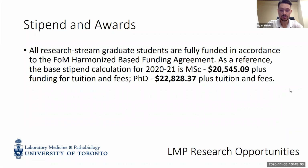All research stream graduate students are fully funded throughout their studies, and the funding for the master's program is $20,545 plus funding to cover all the tuition and fees for the program. And then the funding for the PhD students is $22,828, again, plus funding to cover all of the tuition and fees for the program.